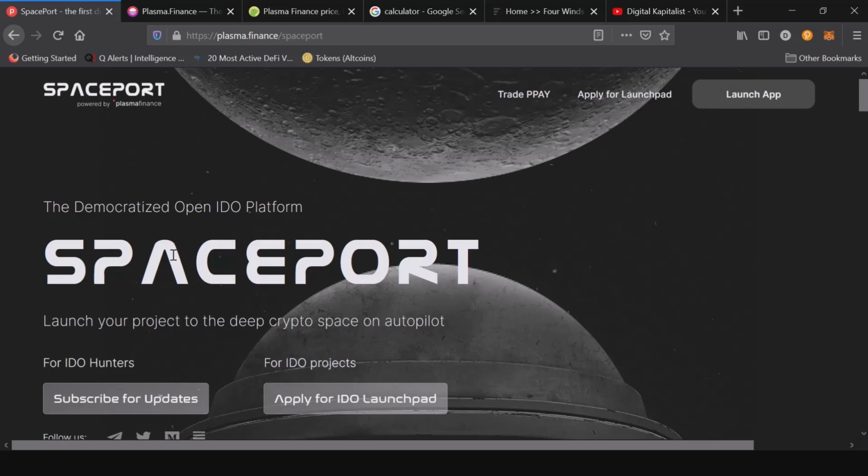I'm very excited for Spaceport, but before you do anything, please always do your own research and put some thought into how you're going to invest, and don't invest everything. Don't get a second mortgage. Don't sell your house. Don't ever do that. Like I said, money is not easy to earn. We all work hard and we want our hard-earned money to make good returns for us, right? So I can understand that.